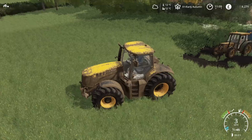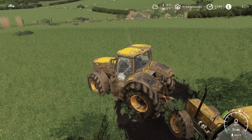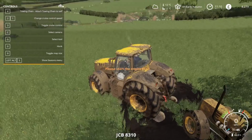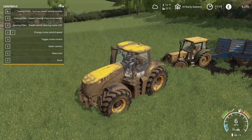Okay, let's release the chain. Hopefully there is something to attach to. We do have the hook. Okay. Should do it. Okay, good. Yeah, good job we had the hook.